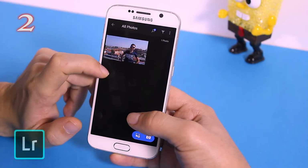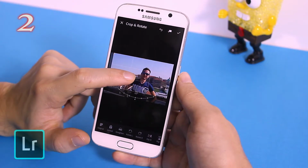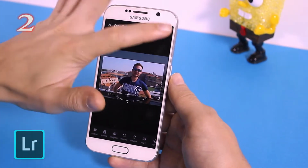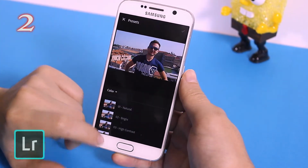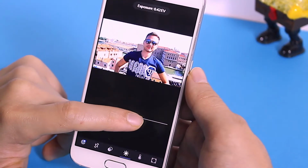Second, my favorite app, Lightroom. This is top-notch, my favorite app of all apps for editing pictures. It is really easy to use and fast. Here are some auto samples in Lightroom that you can apply over your pictures, but I prefer to manually edit.